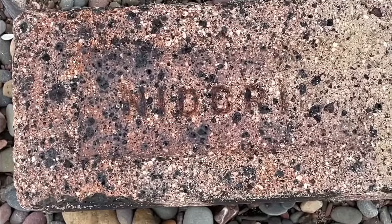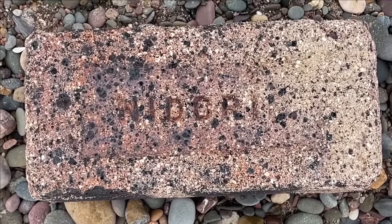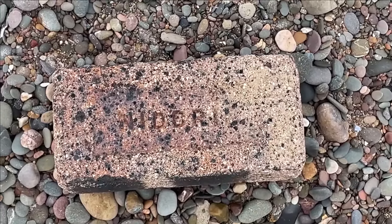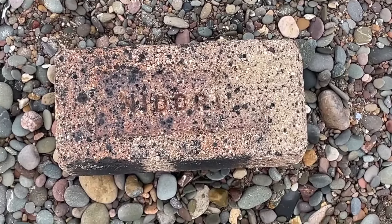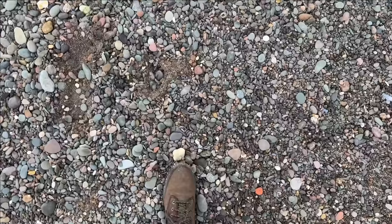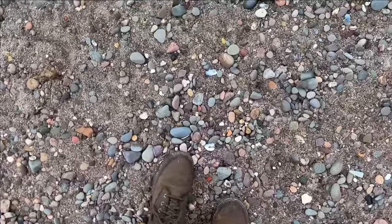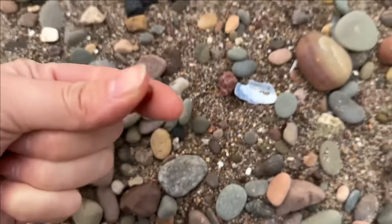I think this brick says Nidri. It's a massive brick, the size of it. I'd like to take it, but it looks so heavy. I don't think I could carry it. Not far, anyway. Another bright bit of carnelian.